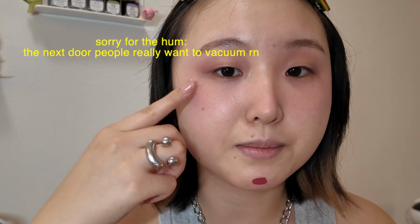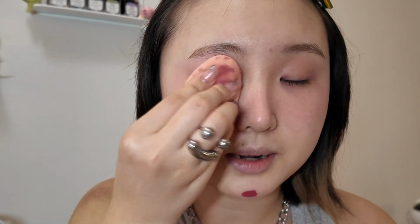The reason why I bring my blush all the way up to my eyes, as much as it looks crazy now, is that when I put on my eyeshadow and my eyeliner, it looks a lot more cohesive because you've built that base for color to be added onto your eyes, and it matches your cheeks to your eyes, so the makeup looks a lot more cohesive.